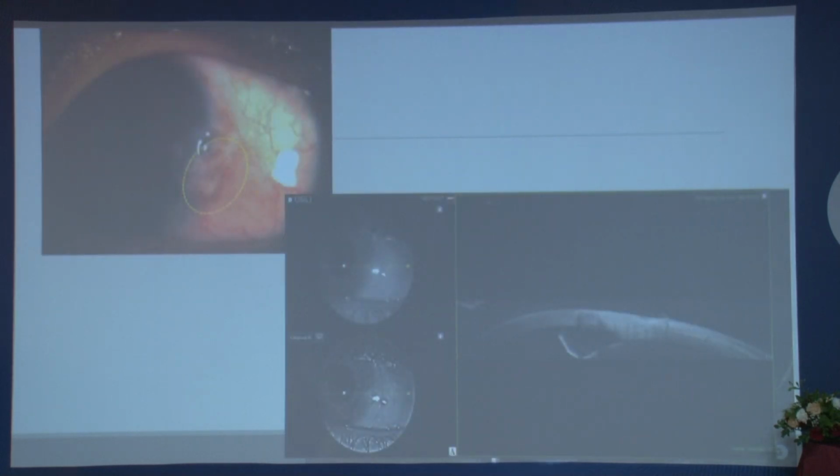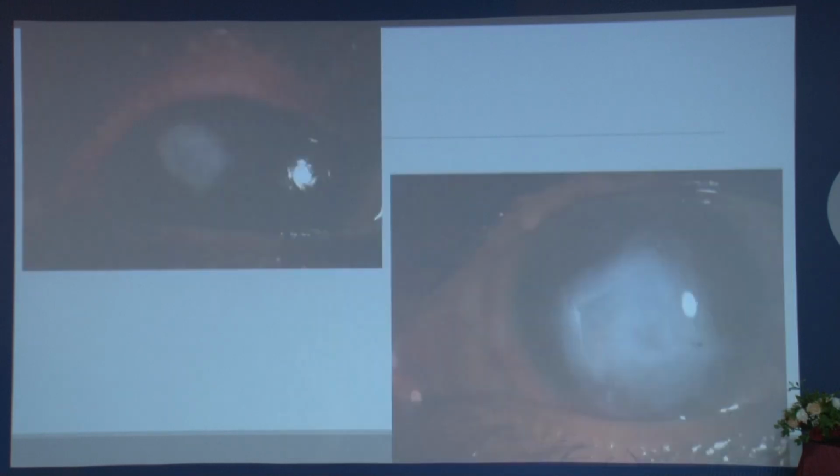This is a second case. He was under tuberculosis treatment, taking ATT, and he had a rapid necrolysis of the cornea in the periphery. So we did amniotic membrane grafting in this case, and that gave a very good sealing at that part. ASOCT also showed a good result in this.